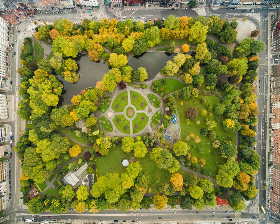Topic: Evolution of design. The landscaping of the park has undergone three major changes since its inception.